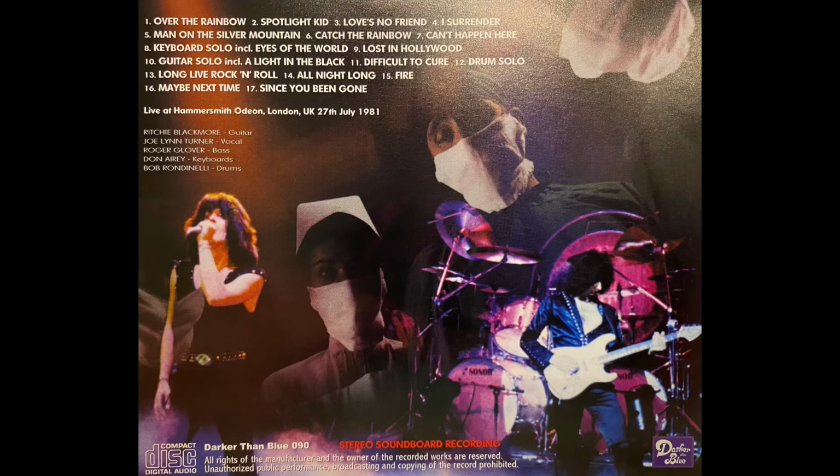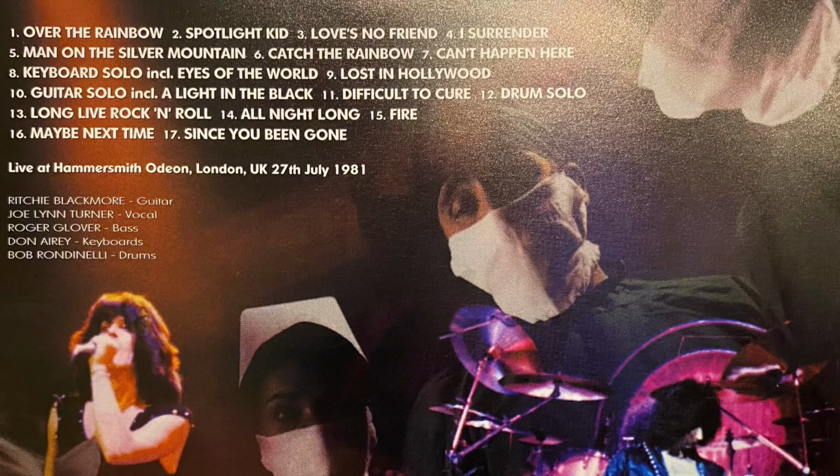Darker Than Blue's the label, and I think it's a great show. Yes, you have some solos going on, and yes, they do slow the show down, typical Rainbow fashion, but they're pretty interesting, and the rest of the songs are really well done. Spotlight Kid's great. Man on the Silver Mountain here is actually pretty cool. Again, it's sped up, of course now we're 6 years past when it started.